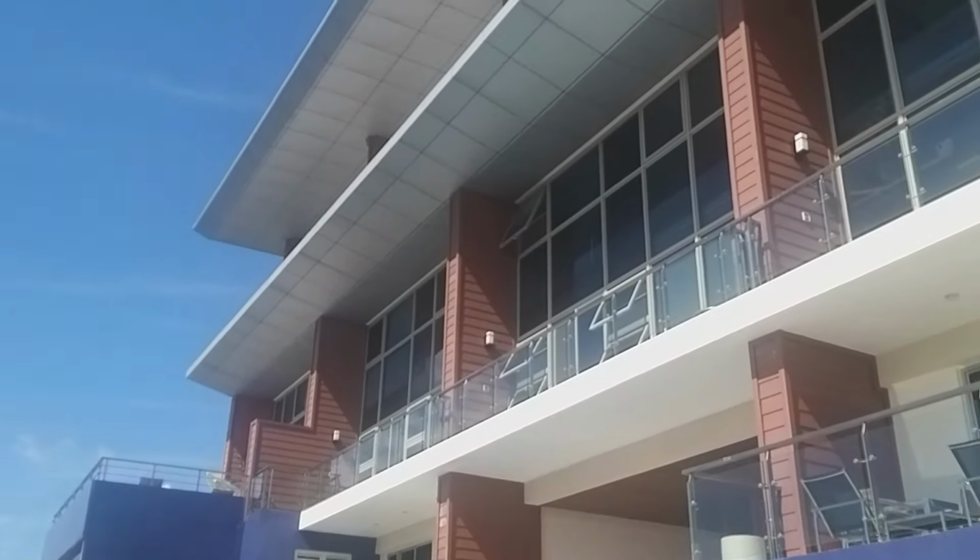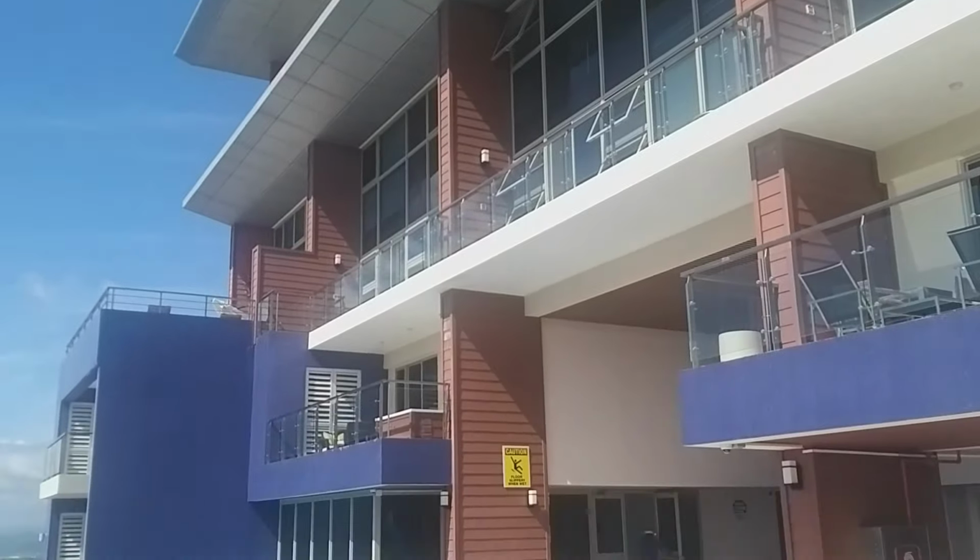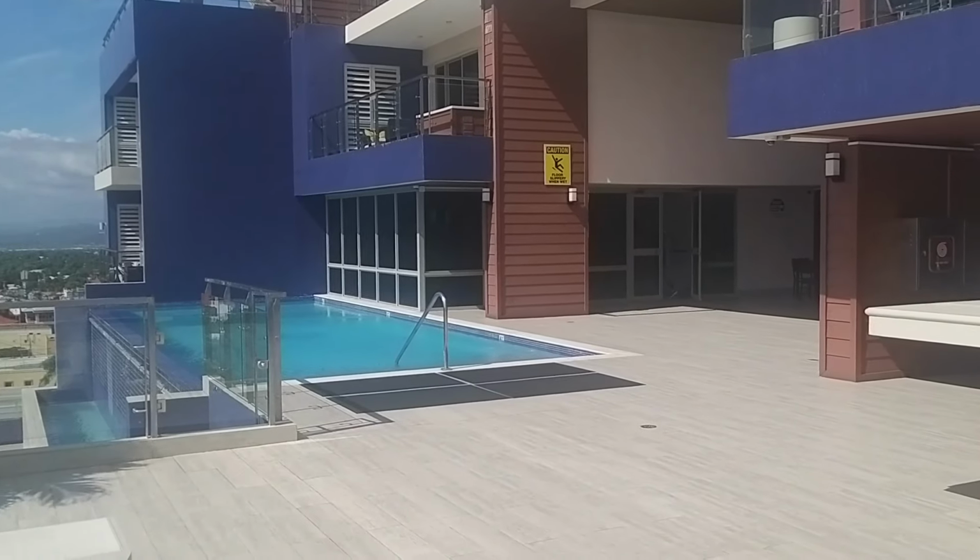Alright, so 20 South, the luxury Airbnb. And this is the pool area, lounge area, gym, convenience store.